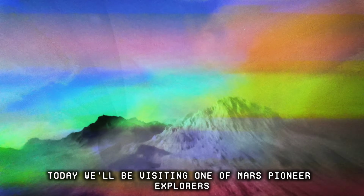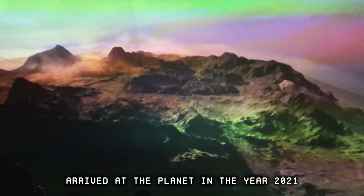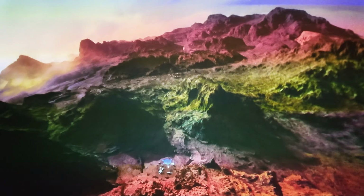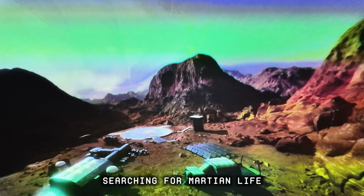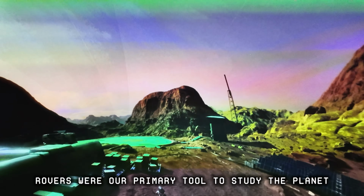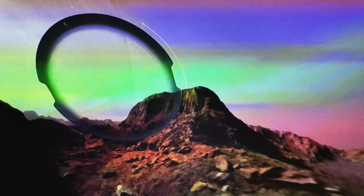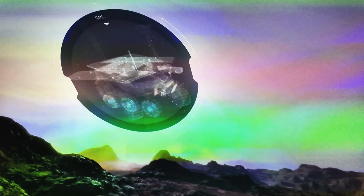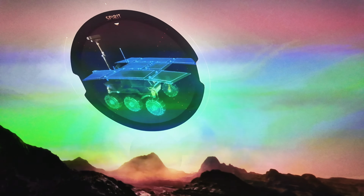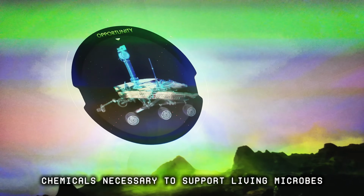Today we'll be visiting one of Mars' pioneer explorers. The Perseverance rover arrived at the planet in the year 2021. Before we had people at the outpost searching for Martian life, rovers were a primary tool to study the planet. They have ranged boldly through this alien landscape to test new technologies and uncover evidence of Mars' warm, wet past, including minerals formed in ancient water and the chemicals necessary to support living microbes.